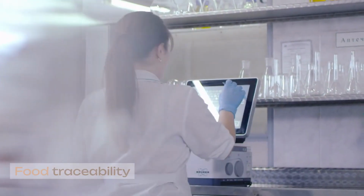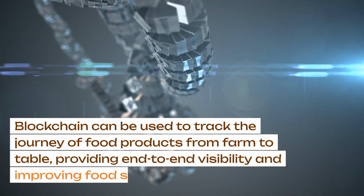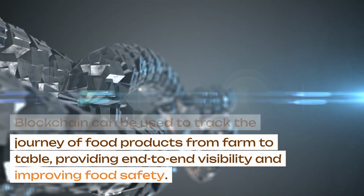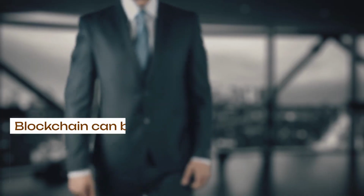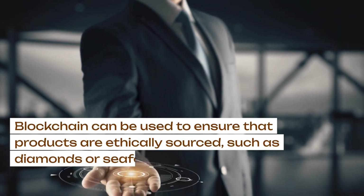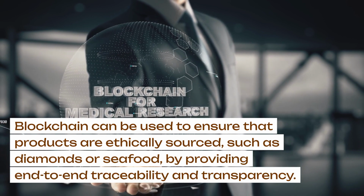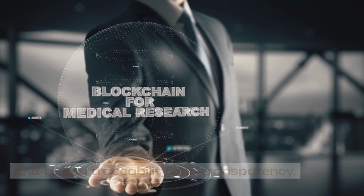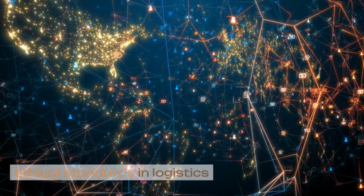Food traceability. Blockchain can be used to track the journey of food products from farm to table, providing end-to-end visibility and improving food safety. Ethical sourcing. Blockchain can be used to ensure that products are ethically sourced, such as diamonds or seafood, by providing end-to-end traceability and transparency. How does blockchain help in maintaining ethical standards in logistics?